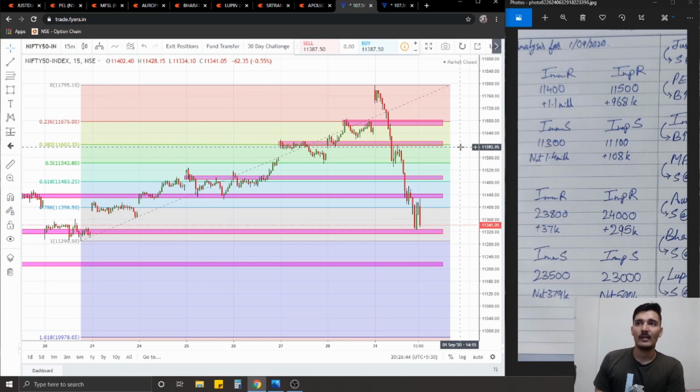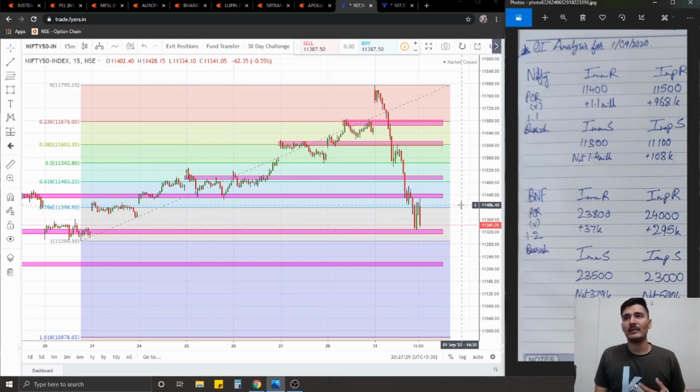So as of now, unless it has a very strong opening and manages to sustain it, my bias is to go for quick short entries at 11,450, 11,480, 11,500, wherever there is a convincing entry point, and come out with a quick 50 to 60 points target on Nifty. Now when we talk about the PCR for Nifty, of course keeping in mind the sell-off that it had today, the PCR of volume is going to be very bearish. It comes out to be at 1.1, which is very bearish.